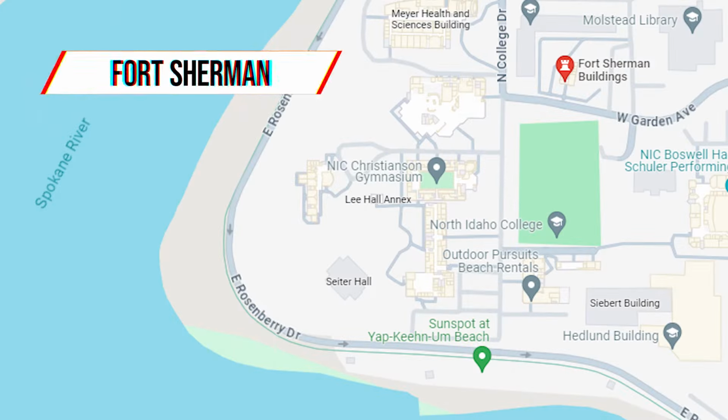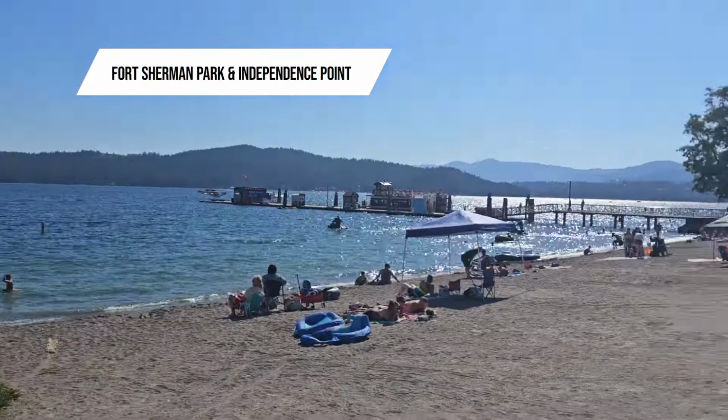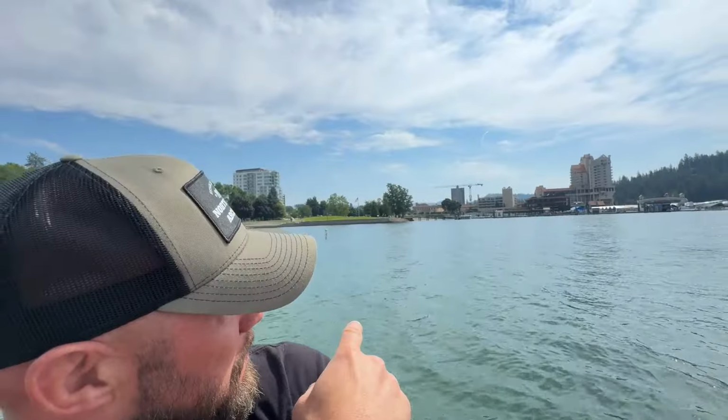Continuing along the north shore of Lake Coeur d'Alene, right behind me you've got Fort Sherman. That neighborhood's over that way. It continues towards the college. And then you've got the Fort Sherman Park, City Beach, and then Independence Point, which is kind of that concrete outcropping right there. Also a great place to jump in the water.